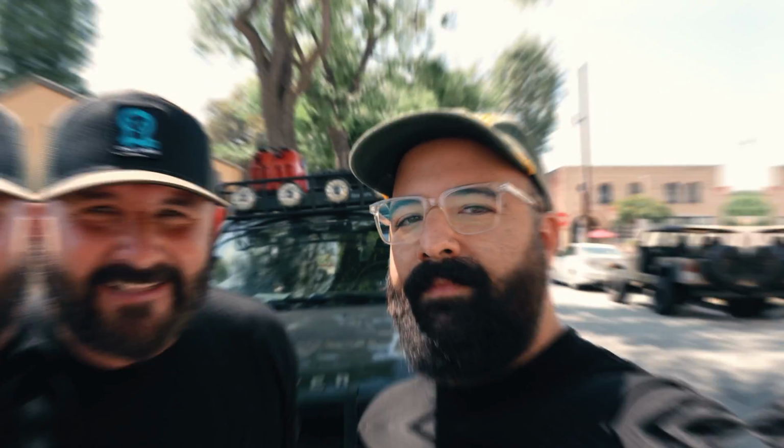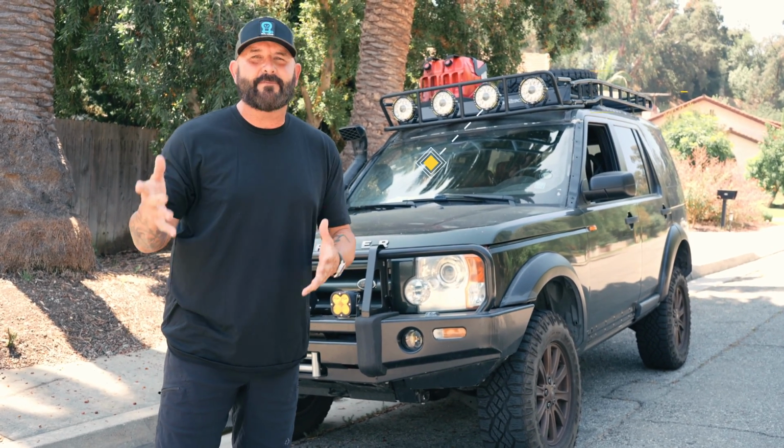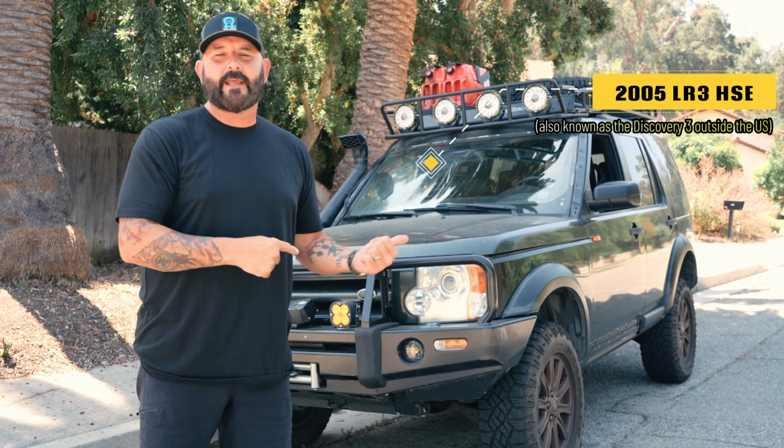All right, so we have been spending days after days after days doing these cool walk around rigs, but you have been getting a ton of questions on just your daily driver. So today we are gonna look at Jory's daily driver. Today we are here looking at Jory's 2005 LR3 Discovery Land Rover.